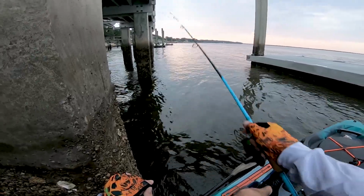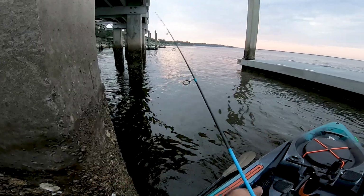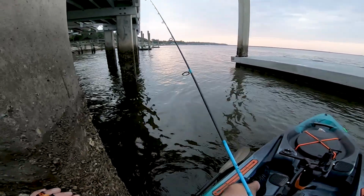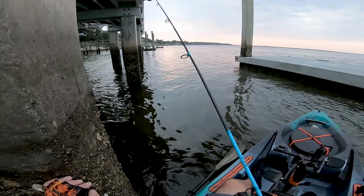I don't know how far and how fast that piece of shrimp's getting down there, or there just might not be anything on this dock. I would think there would be.